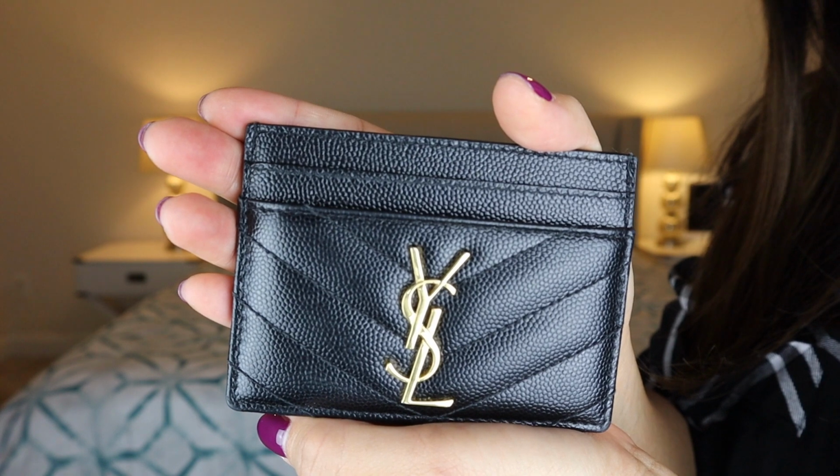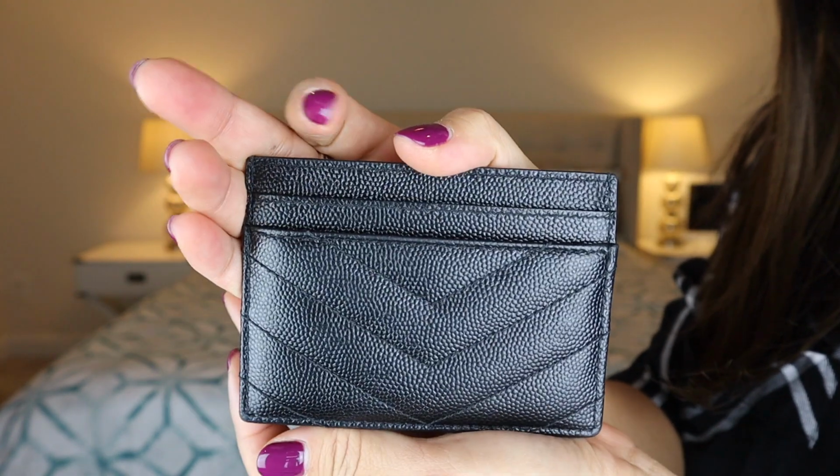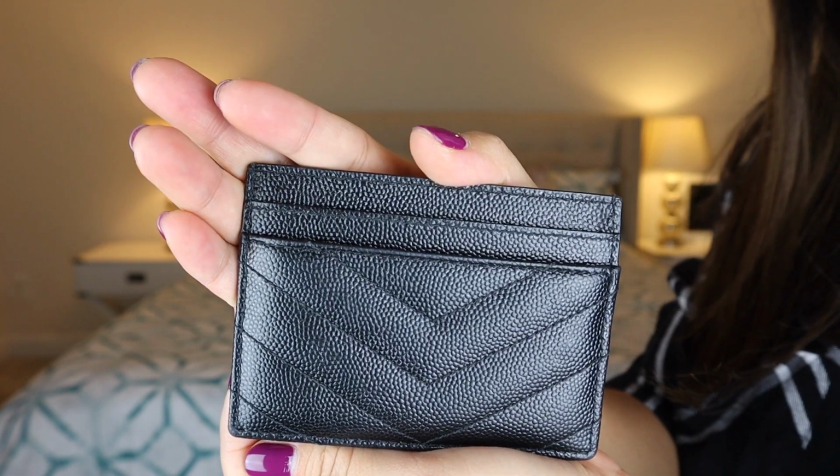The pebble leather on this is amazing, and if you watch any of my other videos, you know how I feel about Saint Laurent's leather, guys. I just think that it's amazing. It's so durable. I've had this for many years now, and it looks brand new, guys. It really does. You can really get anything on this material and just wipe it clean.